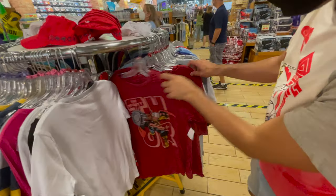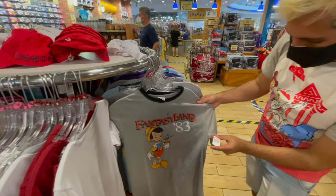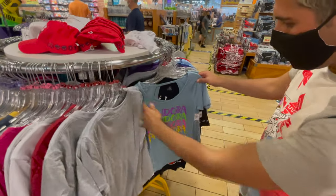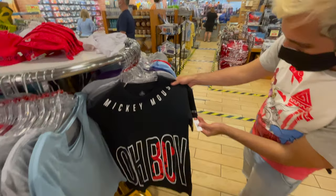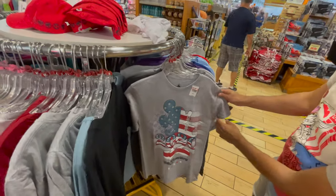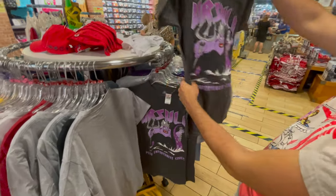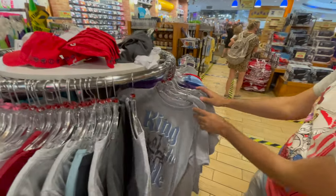We saw this. $4.99. It's like a Marvel Comics t-shirt, Mulan, Fantasyland. This is a vintage reissue. It's a reissue. $12.99. Pride t-shirt is $9.99. Pandora t-shirt is $12.99. Mickey Mouse. Oh boy. This is $12.99. This is really cool too. Americana t-shirt. 2020 is $7.99. Ursula, Poor Unfortunate Souls. Yeah. $7.99. That's new, yeah. This is definitely new. But see if maybe they'll have a medium, because those ones do look small.